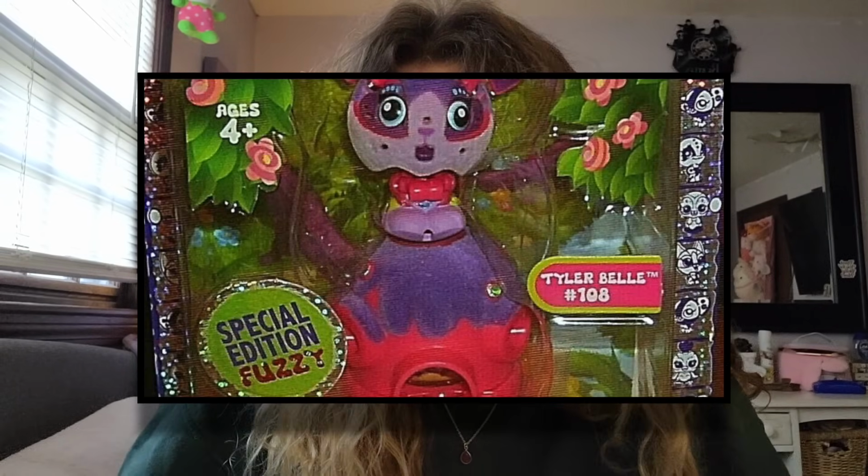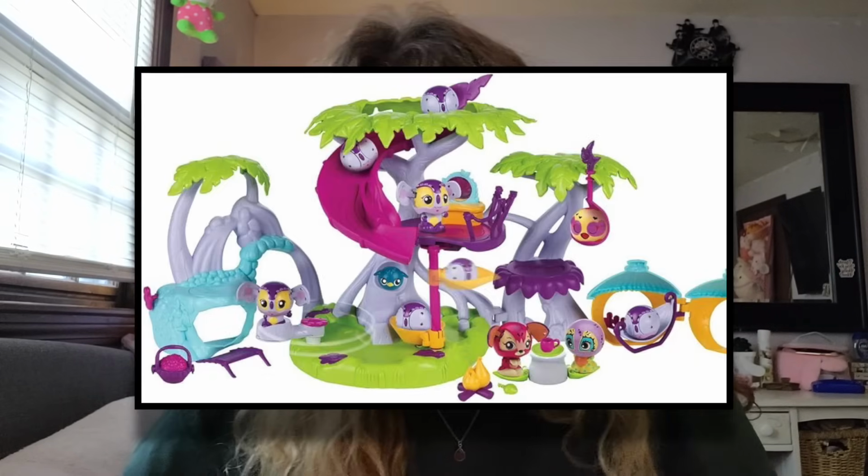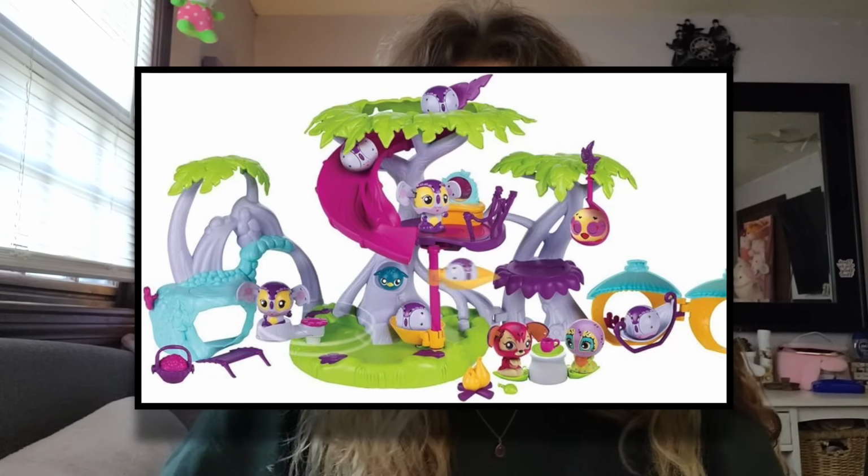Some notable packs and sets include the special edition Fuzzy and Shiny Pets, the exclusive Target Triplet playset, and the Treehouse playset. I just said playset so much. And as I mentioned earlier, they also got their own McDonald's toys, which were very similar to the originals, except, like I said, they just open differently. But that's pretty standard for McDonald's toys to not work as the originals do.